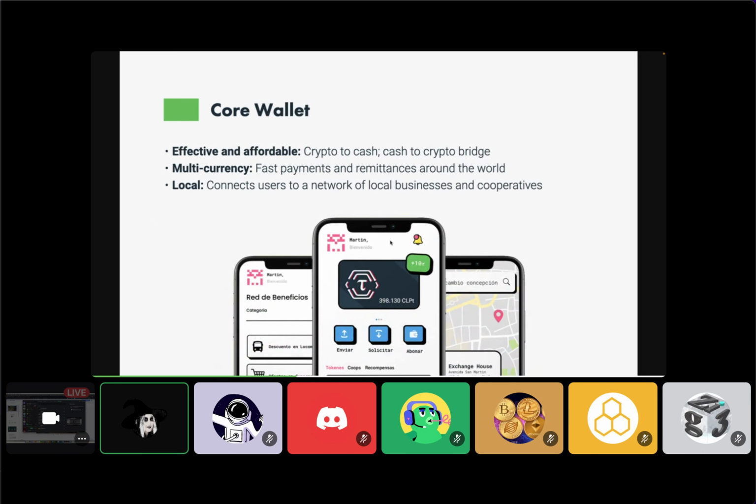We want to implement the Core wallet. This would be a private venture, right? Which would be effective and affordable crypto cash-in, cash-out for people in Chile, utilizing MoneyGram and different partners. It will be multi-currency, which means that we want to utilize anchor assets so people can safeguard themselves from things like inflation, right? And start saving money, basically being their own banks, right? And this will be local. People will be able to connect to a network of local businesses and different cooperatives that are trying to fix situations like water privatization or access to housing or access to proper food.